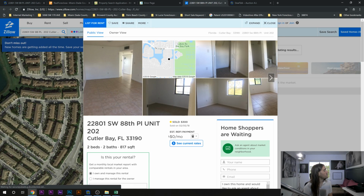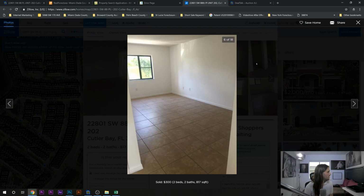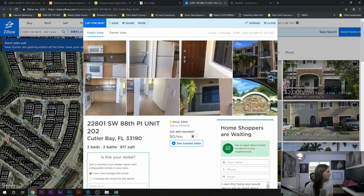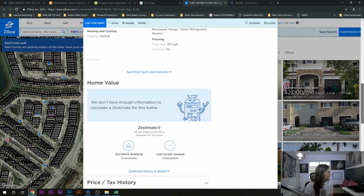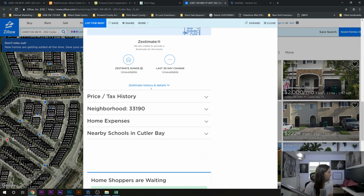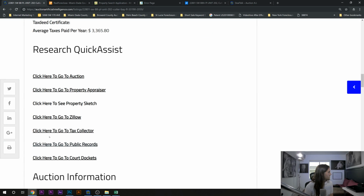But we can go to Zillow, and Zillow is saying, look, sold for $300. It's empty now, I guess. I don't know what they're trying to do with it, but that's the property. Something like this definitely could rent for $1,700. That's not unreasonable. They don't have any Zestimate details. Oh, there you go. Rental Zestimate, $1,450. So $1,450. Zillow's saying $1,450. We're saying $1,700. Let's see the taxes.